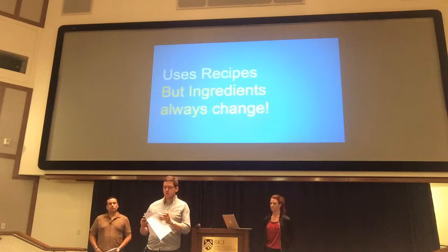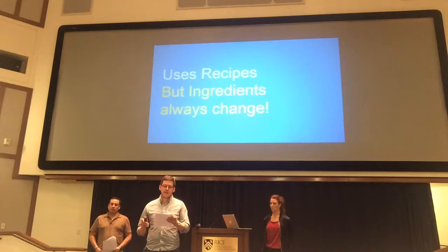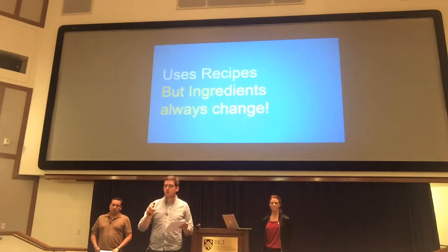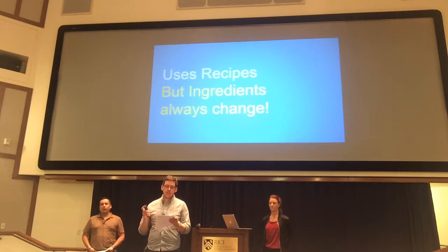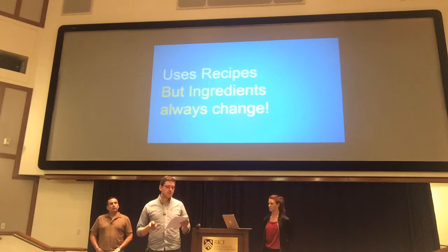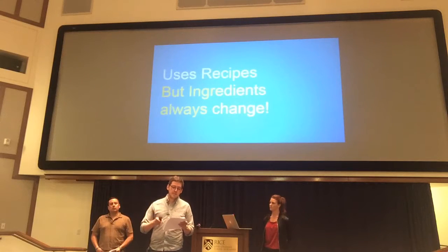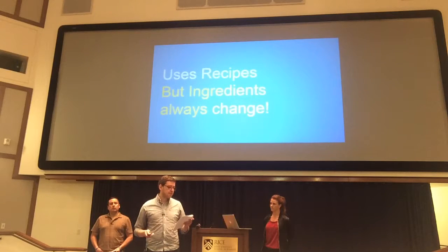So why can't Roy fully optimize production? Well, like a baker, he uses recipes. X ingredients go through a process and result in Y products. But here's where the job gets interesting. Unlike a baker, the chemical composition of Roy's ingredients is always changing. That's because crude and intermediate products have a complex composition. Like a fingerprint, it is always different.